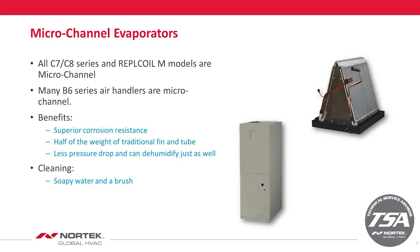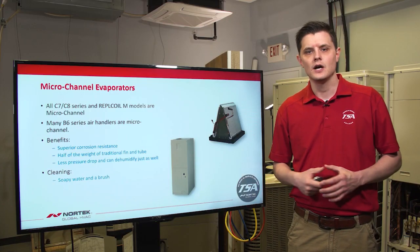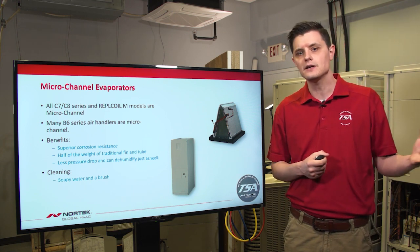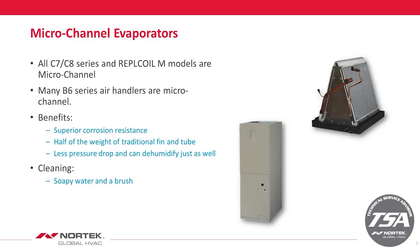The benefit of microchannel on our coils is that you're going to have superior corrosion resistance, so that's going back to the formicary corrosion. Microchannel in itself is about half the weight of a traditional tube and fin coil. So when you're moving and installing the equipment, it's going to be a lot easier, and if you have to get that equipment up to an attic, that's going to be a lot easier to do. Also, you're going to have less pressure drop, and the evap coil can dehumidify really well because we have a greater surface area with microchannel coils versus a traditional tube and fin type coil.